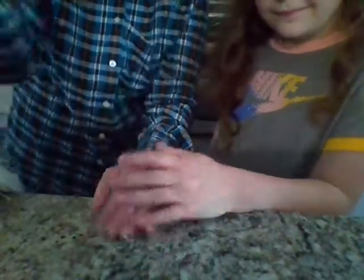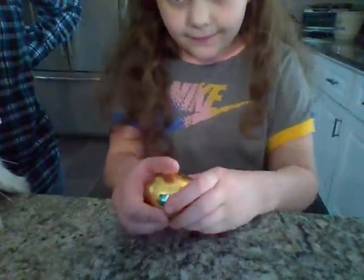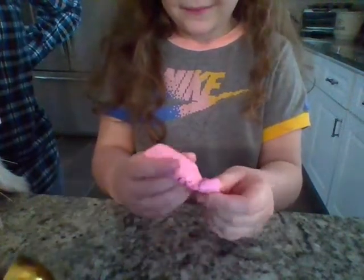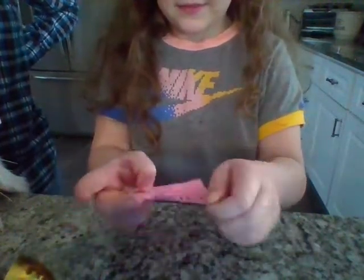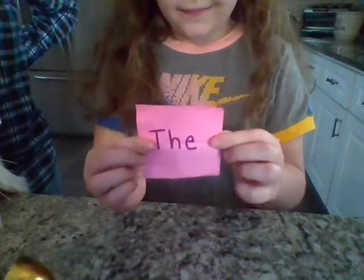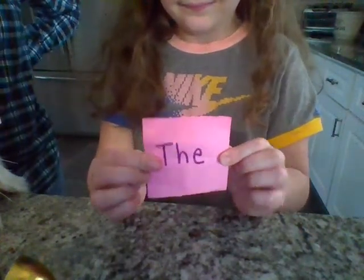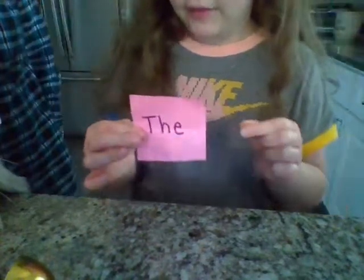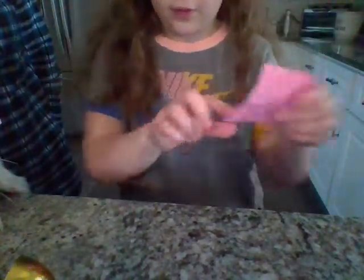All right, so we're gonna get the screen down here, and Lainey is my teacher assistant, and she's gonna open up each egg. Here's the first one. The golden egg. It's a word. Oh, the word is the. Good job. I think it's the first one because it is capitalized. And if it's capitalized, that means that it goes first. Yes. I'm going to put it right on the counter.